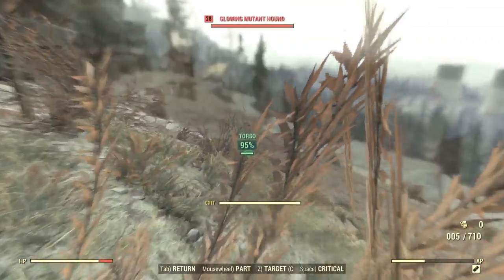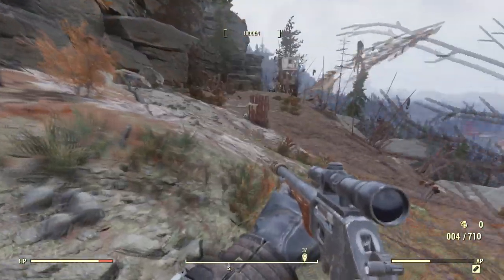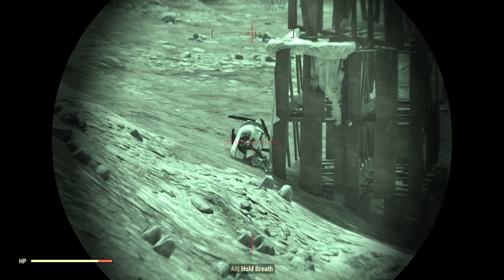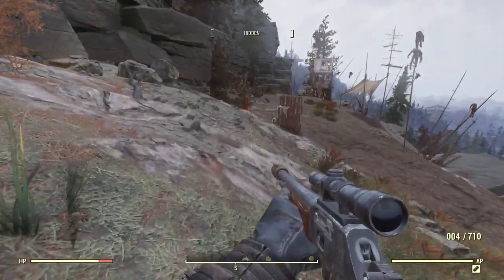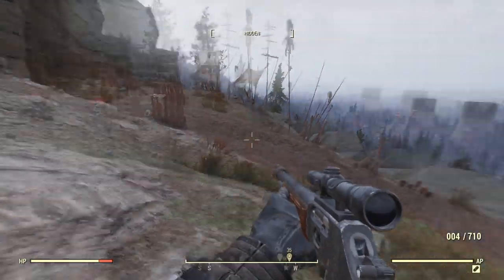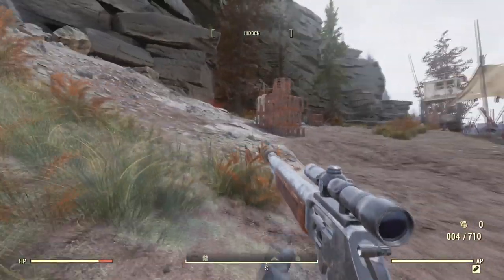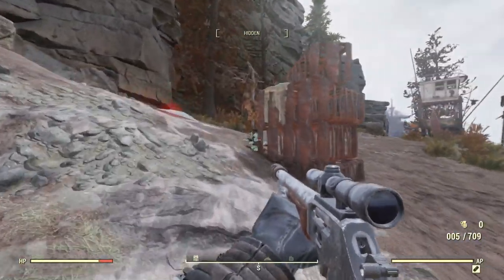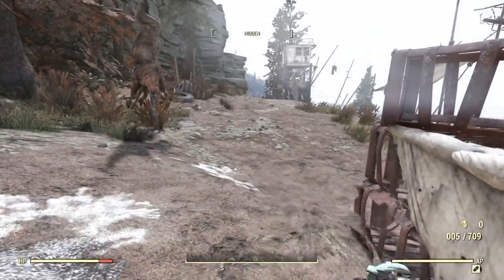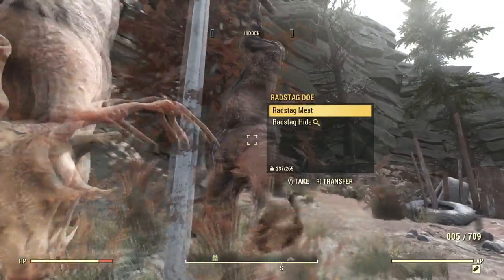Oh, what do we got here? Glowing mutant hound. A dead mutant hound. Looks like one of those, I can't think of their name right now. Those Chinese things. Somebody's been here, it looks like. It's like a pile of ash there. What are these things called? Liberator. In my head, it was Violator, and I was like, I'm pretty sure they're not called Violators. That's a Depeche Mode album.